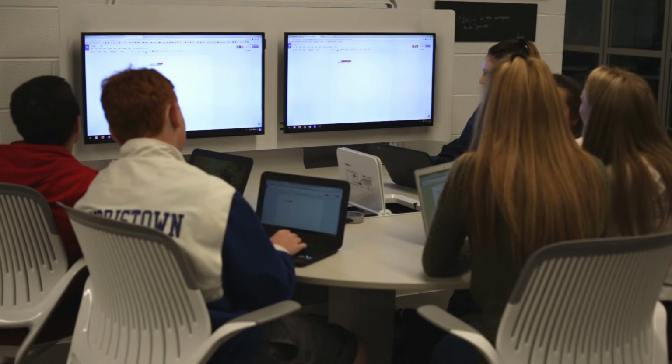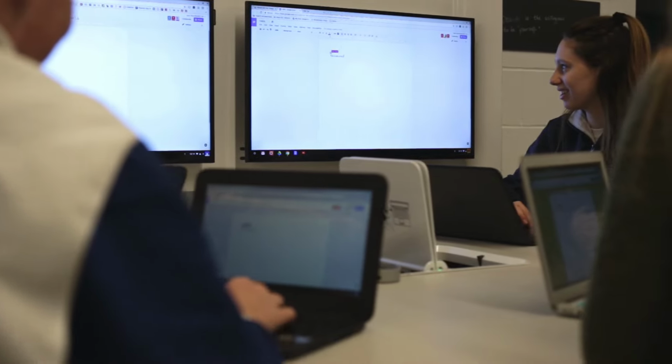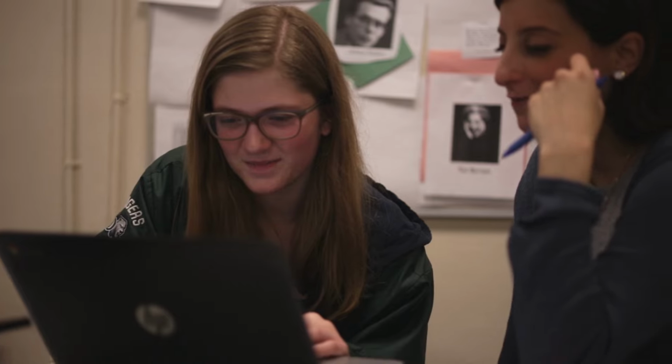I also love the computer stations. We do group editing, so we can project a doc on the computer and have 5 or 6 students edit it at one time. So it really is great for any kind of learning situation, which is why I like utilizing it so much. It really provides a lot of opportunities that a traditional classroom would not.